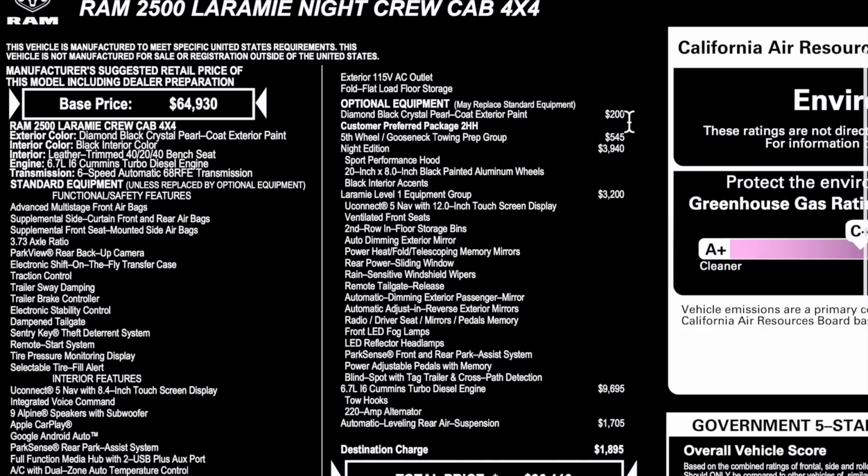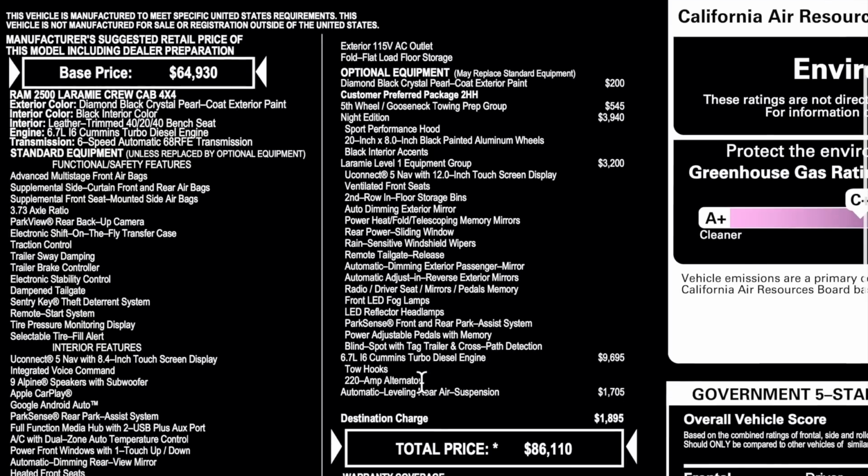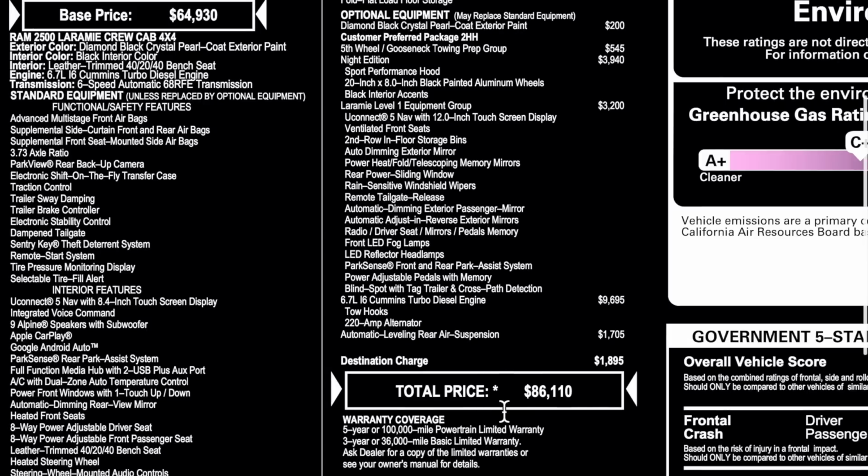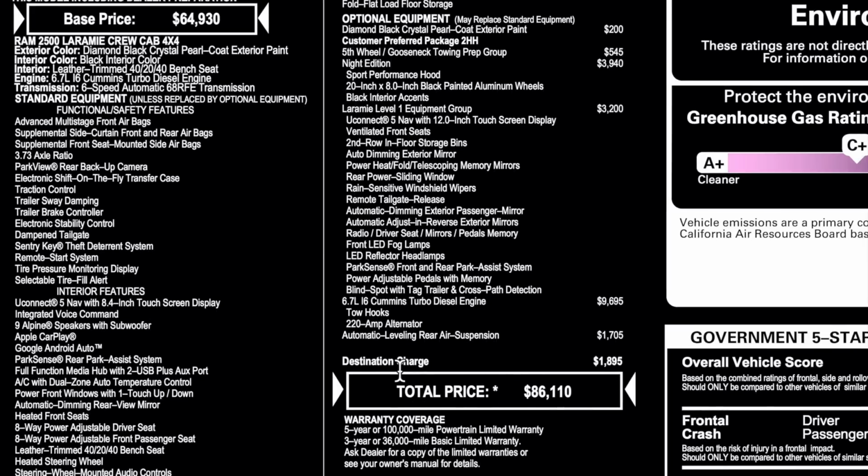Diamond black paint was a $200 add because it is a pearl paint. And then here's a few of the things added. You can see under the Laramie Level 1 equipment group, you have the LED headlights right there, parking sensors, and then that 6.7 Cummins was $9,695. Air suspension is there. That hasn't really gone up in price over the last 3 years or so, so that's pretty good. Destination comes in at $1,895 with a total price of $86,110.